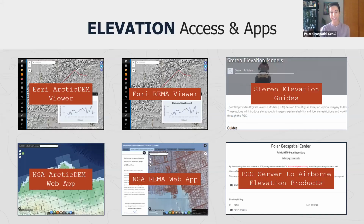Another major product and service PGC provides are terrain models, and elevation data is central to many science and logistics projects. We've partnered with other public and private institutions to automatically produce freely available, high-resolution, high-quality digital surface models using that abundant DigitalGlobe imagery. So this data has endless potential, and we hope you'll visit our website to learn more about these openly available data sets.